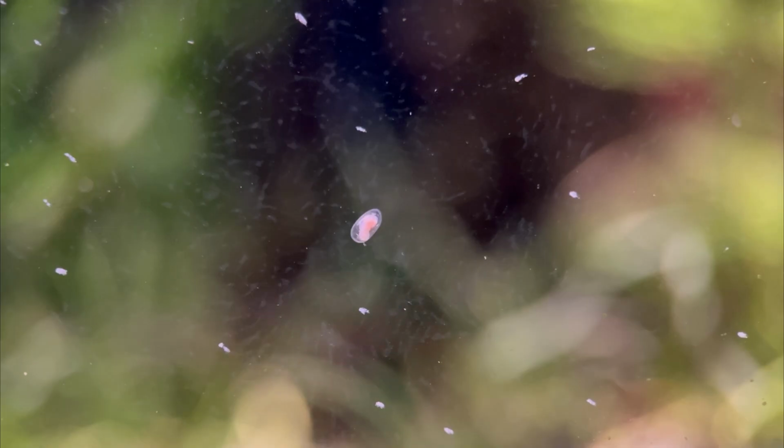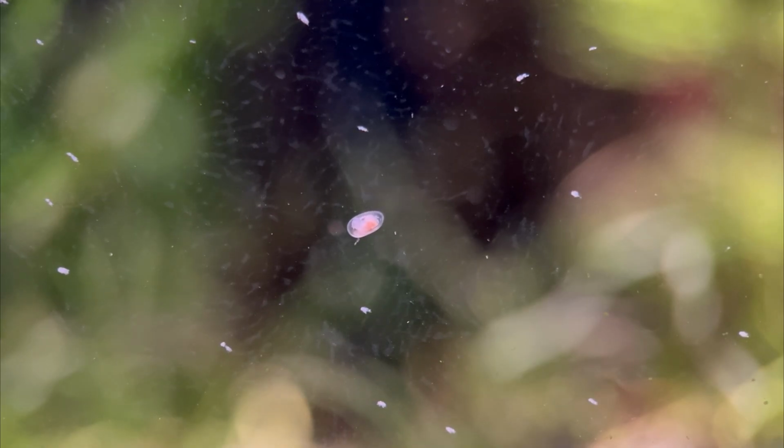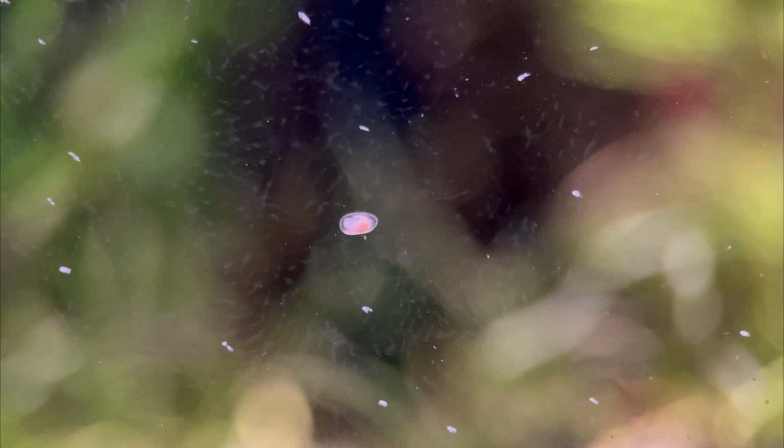Like many other freshwater snails, Acroloxus lacustris are hermaphroditic. This means that each individual possesses both male and female reproductive organs. Their reproductive success is influenced by environmental factors such as water quality, food availability, and temperature.